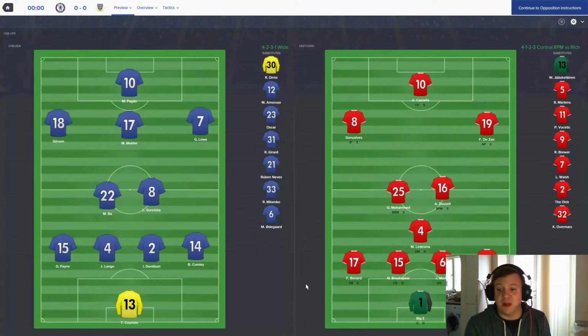Eastleigh have got a lot of injury concerns at the minute, and a lot of people aren't fit. But they're going to line up with Big Z in goal, with Walker-Peters at right back, Bernard at left back, with Breakspear, Martin as centre back pairing, Ledesma as a defensive midfielder, with Mohamed partnering Dozel in the middle of the park, Dizan on the right hand side, and Goncalves on the left, with Castello getting the nod ahead of Brewer because of fitness issues.